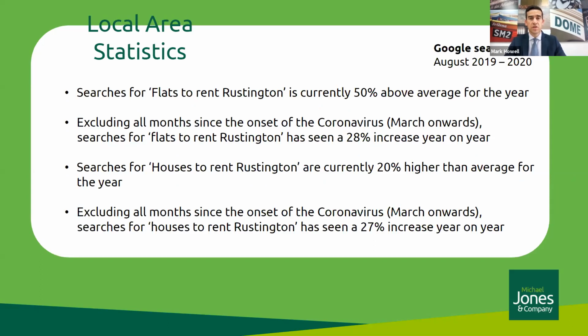Then we have Rustington. It's another area of ours which we're very close to. It's got a 50% rise above average for the year for flats to rent in that location, and a 28% increase year on year of demand. Searches for housing and renting are 20% higher on average than this time last year. So again, a really big drive in that location.